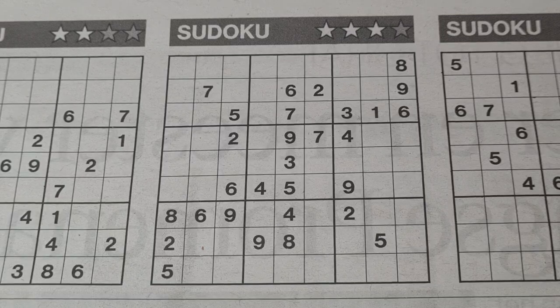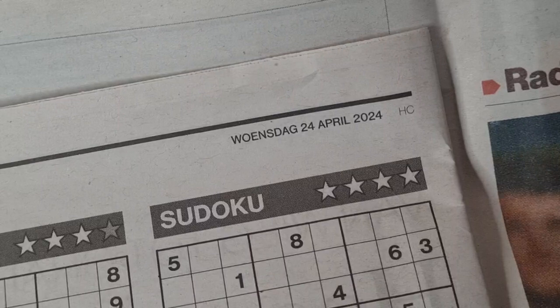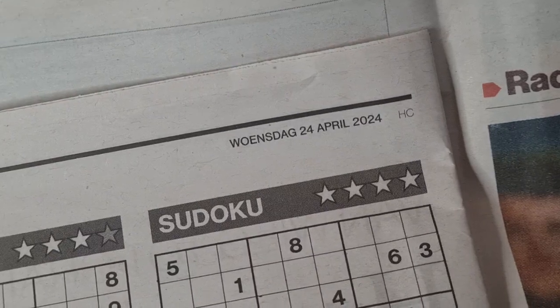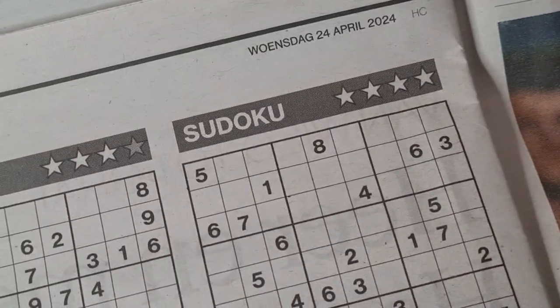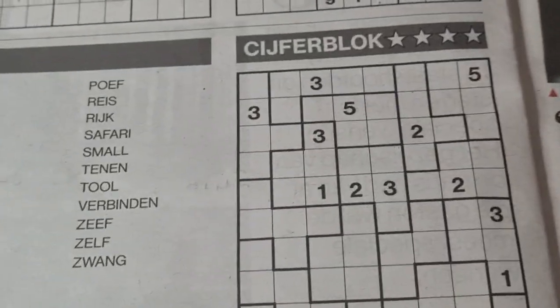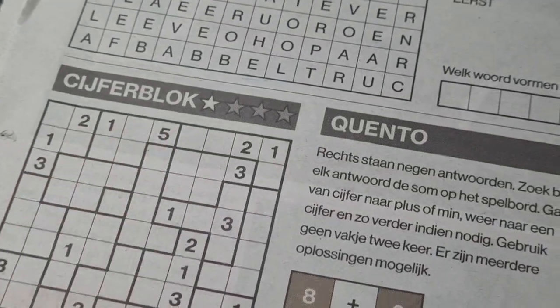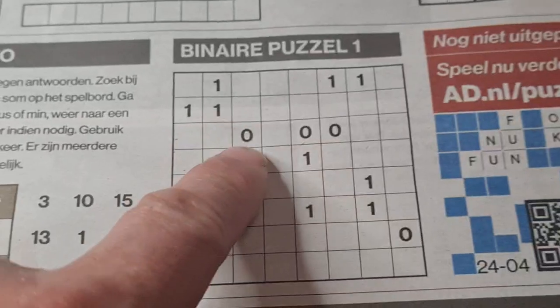Welcome back with the addition of today's newspaper on Wednesday. Yes, it's Wednesday, April the 24th, 2024. We have here 7 extra puzzles. Those puzzles are the letter Sudoku, the 2 stars, the 3 stars, and the 4 stars Sudoku. We have 2 jigsaw Sudokus, one with 4 stars, one with 1 star. In Dutch, they call it cyberblock. In Japanese, suguru. And the last puzzle is the binary puzzle.